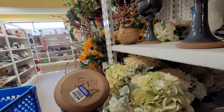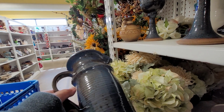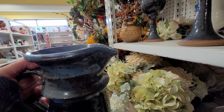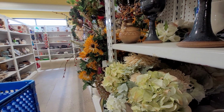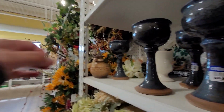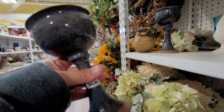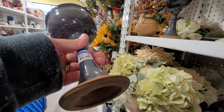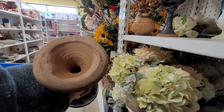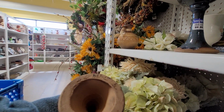Here I'm checking out some studio pottery pieces. Now, if the prices had been a little bit better, I probably would have taken a chance at it. The pitcher itself wasn't so bad. It was only $12.99 for the pitcher, but each of these goblets have a sticker price of $6.99 a piece. I see that they're each signed, and they have some kind of maker's mark stamped on the base.